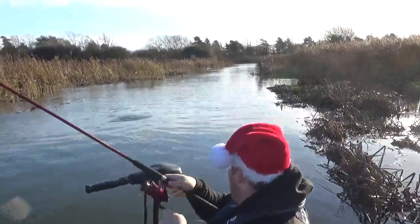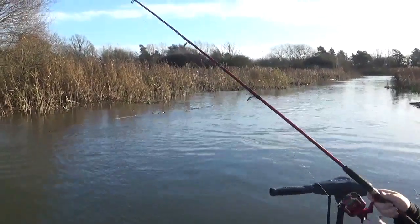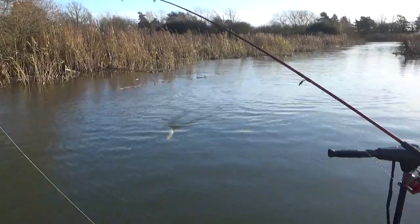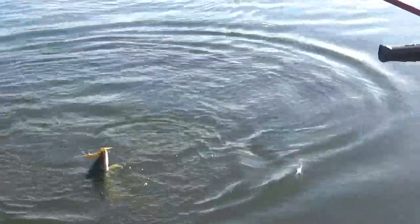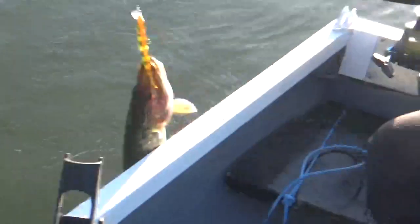Literally I've only just set off and we've got one already. So Dylan's just going to reel it in. Oh, nice. Yeah, nice little jack coming in. Very nice. Oh, he went for the Savage Gear. Yeah, Savage Gear lure, that one. Oh, nice. Couple of pounds, you reckon? Yeah.